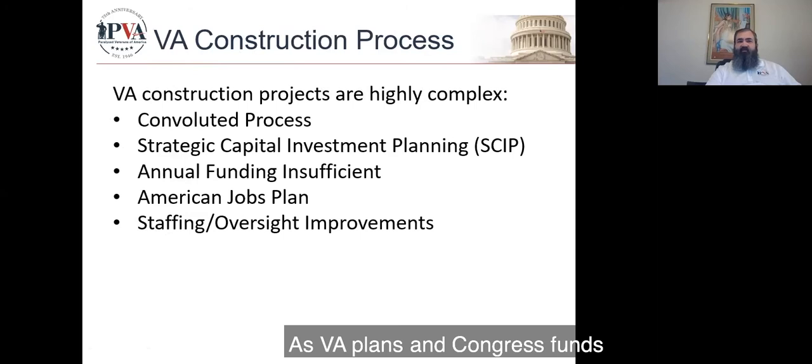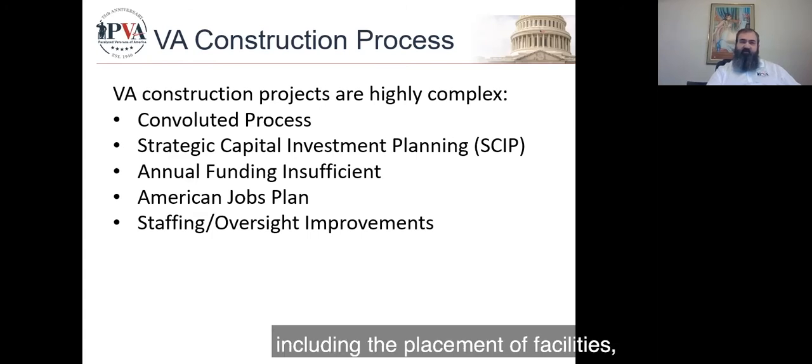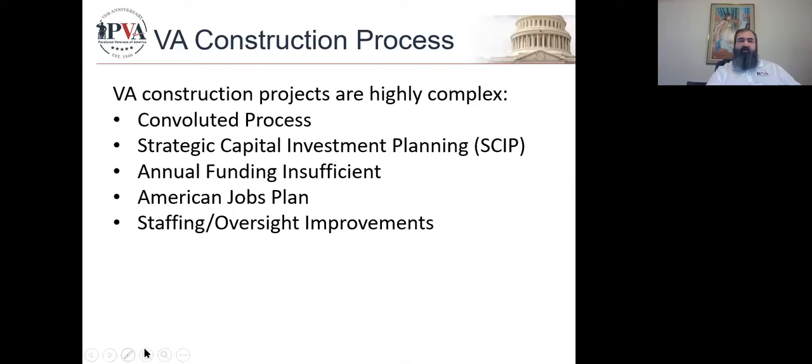As VA plans and Congress funds the future of VA long-term care, it's essential that they look at a host of factors, including the placement of facilities, the size of rooms, the number of beds, the needs of women veterans with spinal cord injuries or disorders, privacy, isolation, usable space. There's a whole host of factors that have to be taken into consideration.